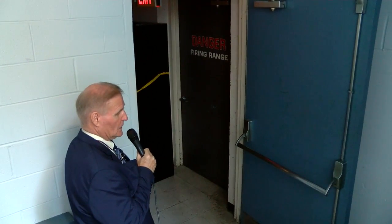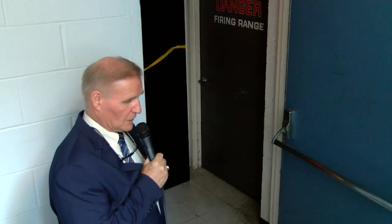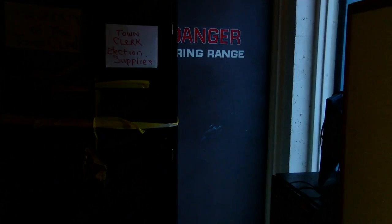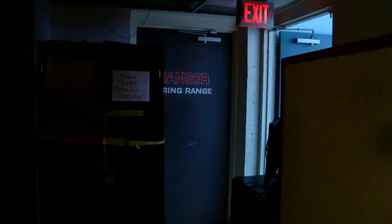If you were standing here, you'd probably get this smell that Shane and I are experiencing right now. It is very stale air. And we'll show you as we go the condition of the basement. This is actually the new section of the building. It was built in '79. This is the first hallway coming downstairs.